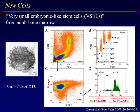And they are very rare, approximately 0.001% of the cells of the bone marrow. And we identify them with markers on the cell surface, which is Sca-1 positive, lineage negative, and CD45 negative. It's a very small cell. The diagram on the right shows how we isolate them from the bone marrow. This is a FACS plot, basically, and it shows that we separate them from hematopoietic cells, which are CD45 positive, and we take the cells that are CD45 negative. And these can differentiate into different lineages.